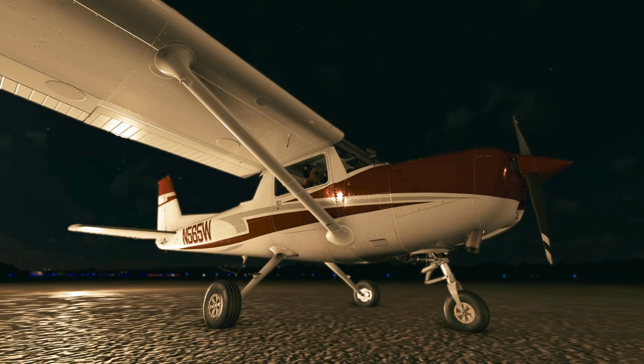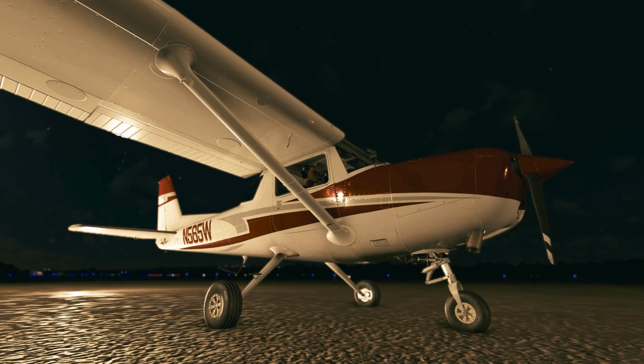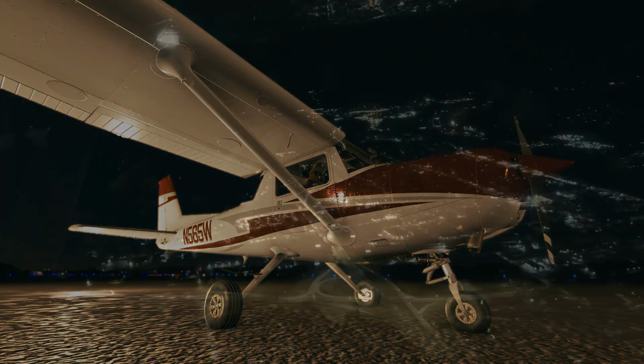Alright, that was a lot of fun. That really captured the flavor of what night flying feels and looks like. I would say that in real life, roads are a bit better lit than they are in the sim. So here's an example of a real life flight over Binghamton.